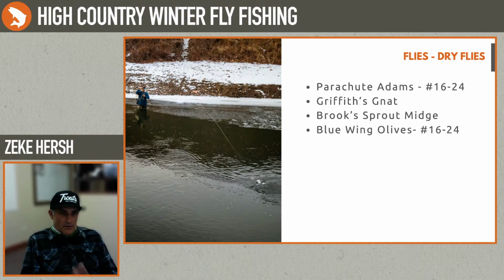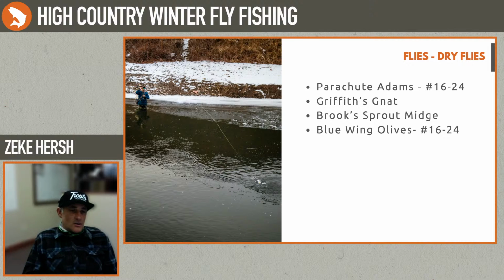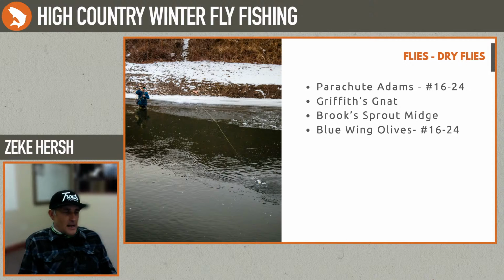And so, the Griffith's gnat, the classic standby, great fly, looks like a cluster or a single midge. But my favorite probably is that Brook's Sprout midge. Cream and black are my two favorite colors. I think they got gray as well. I'll also use gray as well. That's a really good color. So a few variants of those. And actually, you can see them quite well. They actually have a pretty good profile.